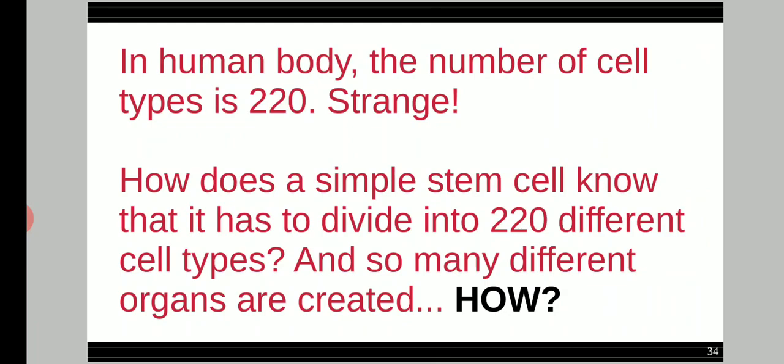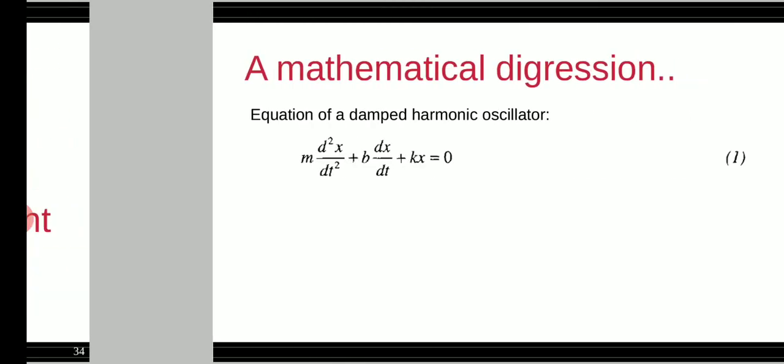হোয়াট ইজ দ্য মেকানিজম বা হু কন্ট্রোলস ইট? হাউ ডাজ আ স্টেম সেল নো দ্যাট ইট হ্যাজ টু গ্রো অ্যান্ড ম্যাচিওর ইন্টু লিভার, লাংস, ব্রেন, স্কিন, blood cells, etc.? So how does a simple stem cell know that it has to divide into 220 different cell types and so many different organs are created? How? This is the question.